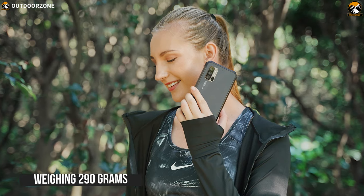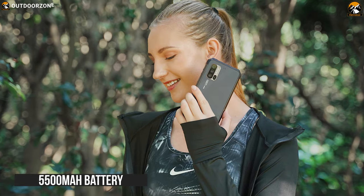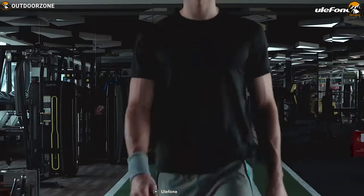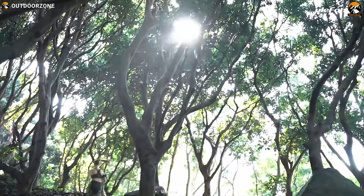Weighing at around 290 grams and powered by a 5500 mAh battery, this phone will offer a heart rate sensor along with a pedometer and supports all three major satellite systems, allowing you to explore any complex terrain without getting lost.